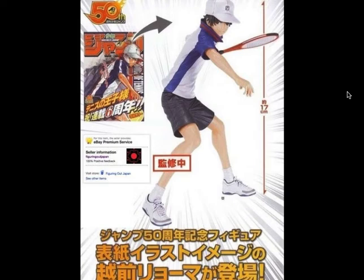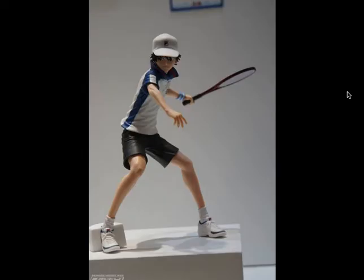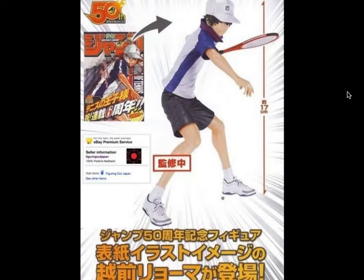So Shonen Jump 50th anniversary. 2017 was the 50th anniversary of Shonen Jump, which is the weekly manga publication that has shown a lot of the series that you guys love. This is the Prince of Tennis Ryoma Echizen. Not many figures have actually come out of this line, so if you are a fan of this series, definitely a good chance to get your hands on these.